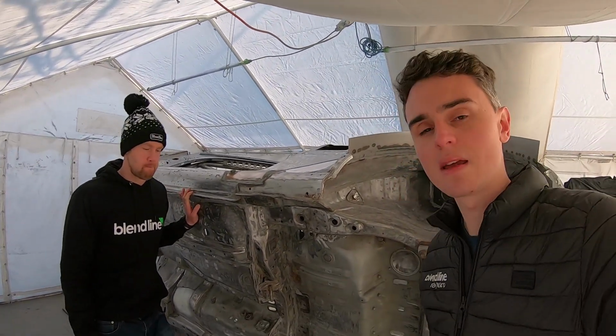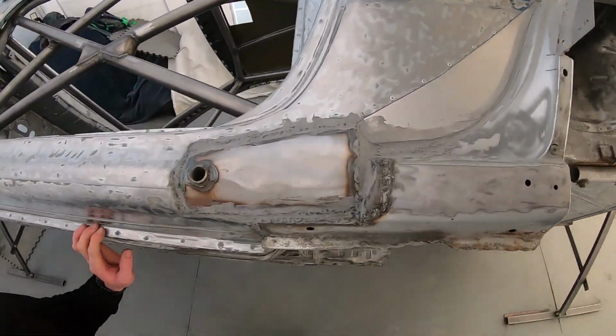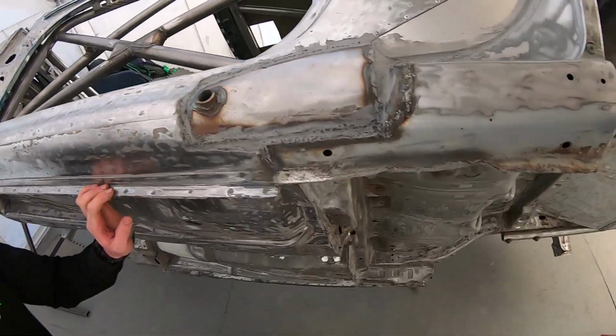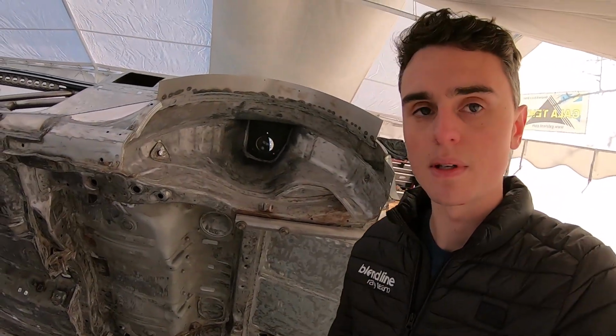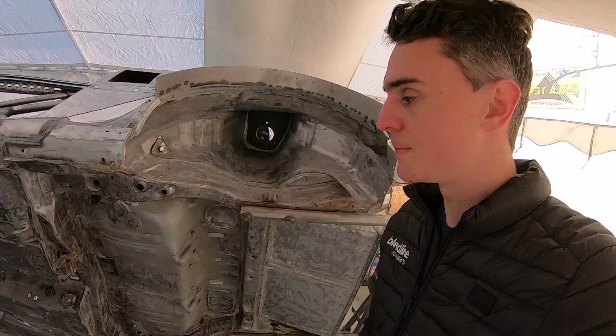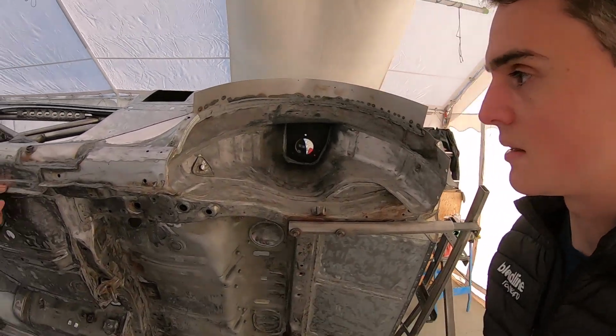So those of you who may not know what sill stands are, they're like A-frame stands that when you jack the car up, you can slip into these little tubes, and it makes it a little bit safer to work on. If you're jacking the car up in a service area or a pit or a paddock, it's important to be able to jack the car up and have guys work under it safely. So that's the reasoning behind that.